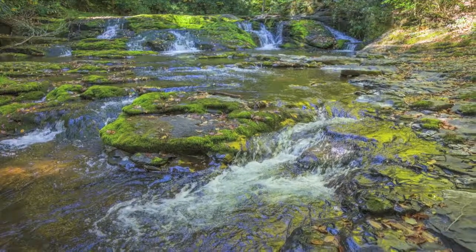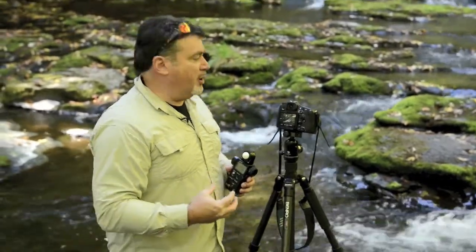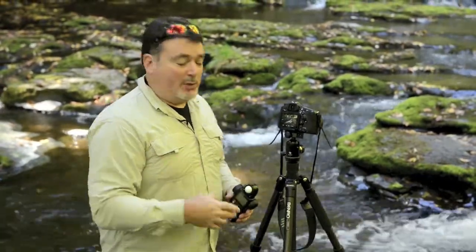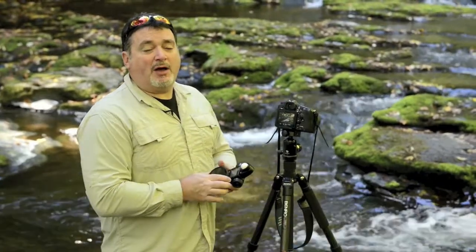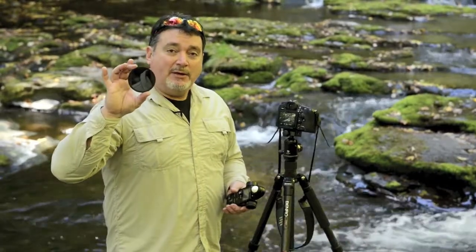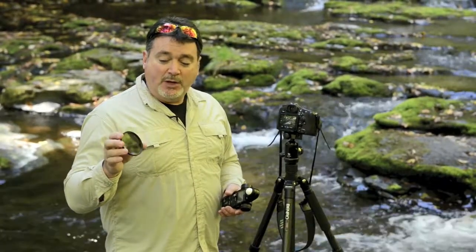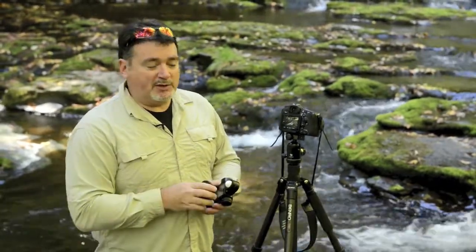And yeah, it gets the shot and it's lovely, but you've got that kind of frozen moving water, which might be interesting, but it doesn't have the same effect and the same kind of peacefulness of flowing water. So I need to go a lot longer exposure than that. So I'm going to do that with a combination of aperture, ISO, and one of these. This is a neutral density filter. This is a three-stop neutral density filter. It's called a 0.9, a 0.6 is two stops, a 0.3 is one stop.